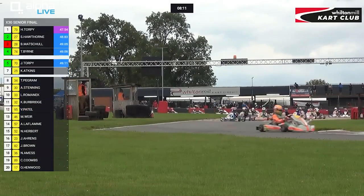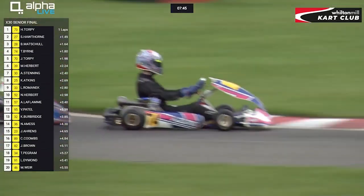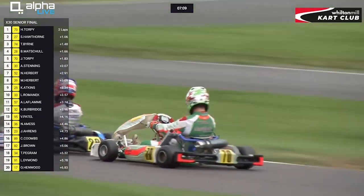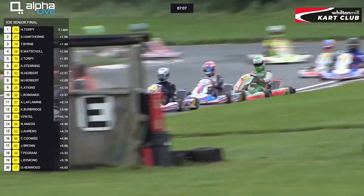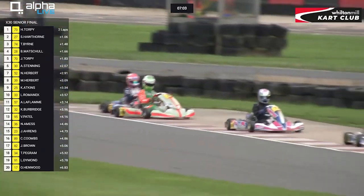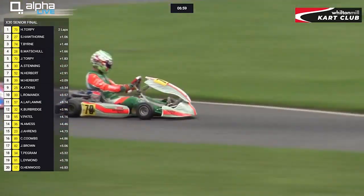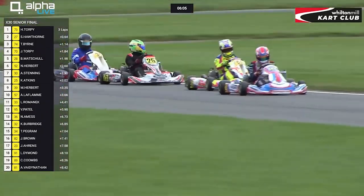This will all help Harry Torvey. Thomas Byrne goes down the inside of Brandon Matchell and makes the move stick this time. Samuel Hawthorne, incidentally, 15 in second place, setting the fastest lap of the race, diving down the inside there. Great move from the number 70 of Joshua Torpy. 6 minutes plus one lap remaining.